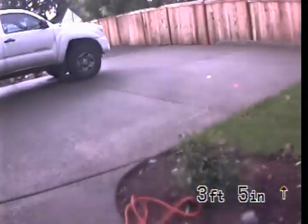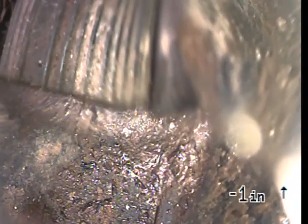I'll actually put a piece of tape there with an X, because I don't really want to mark on the new driveway if it's actually not a broken line, but I'll put all this in the report and email the report along with the video inspection to the agent and buyers.